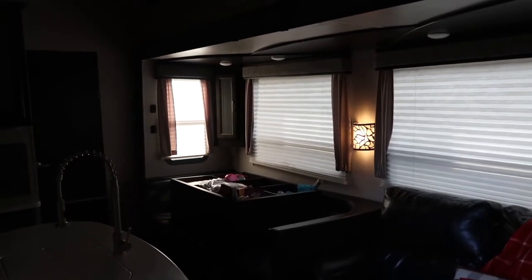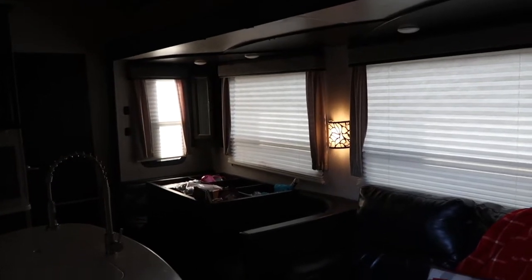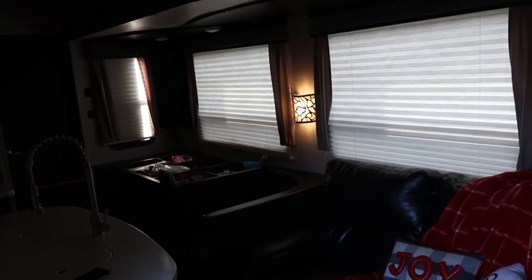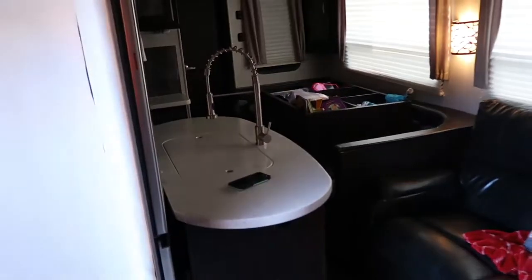Now this is the final slide, and this is also the largest slide, so I'm waiting for the day that this doesn't work. I'm terrified someday that this is just not gonna go out or something's gonna go wrong, and we're gonna be stuck with this teeny tiny itty bitty little kitchen because the slide comes in so far, there's not a whole lot of room once it's in.